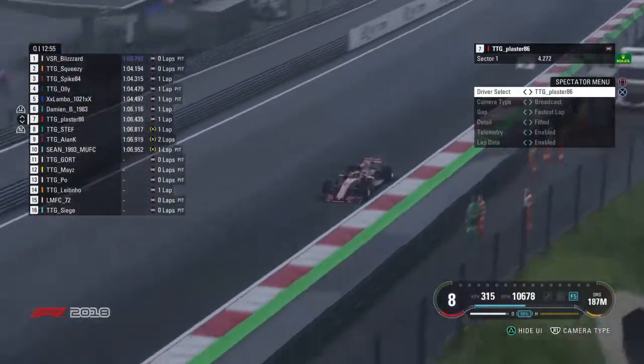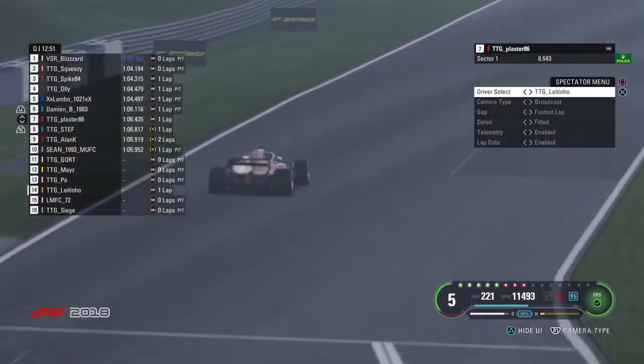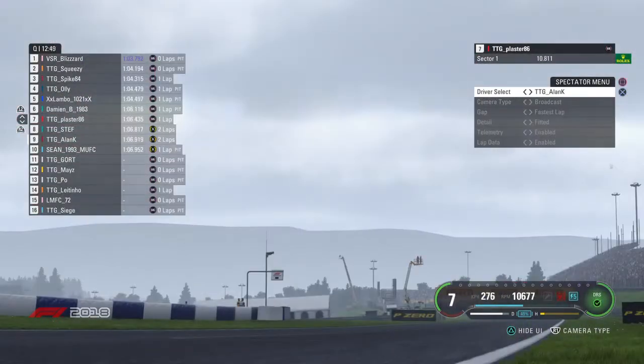Blaster with a 106.4 then puts him up to P7. As we've got Litinho out there who did set a lap, but it was invalidated. So he's got to go again.